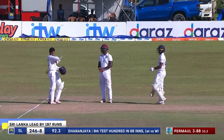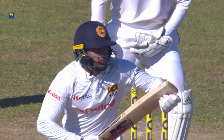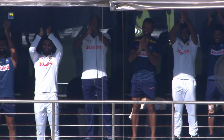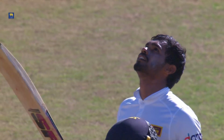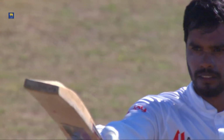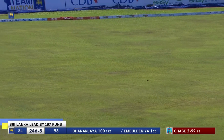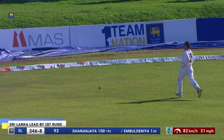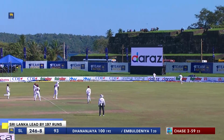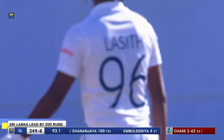considering that Sri Lanka was in a spot of bother. And what a moment this happened to be for Dhananjaya De Silva. Working it off his stumps. His 8th Test 100, and yet another important innings in his career. Embal Denia, they will get 2. In fact, they might come back for 3. They have plenty of time to come back for 3. The Sri Lankan lead now 200.